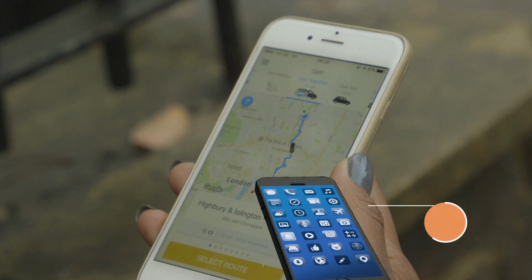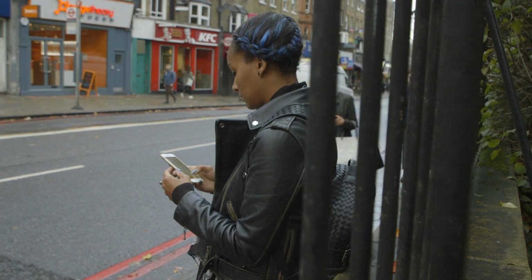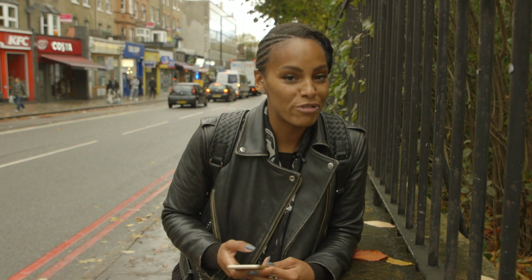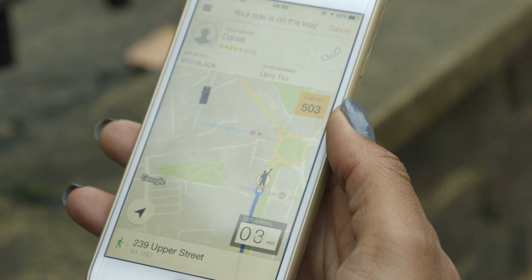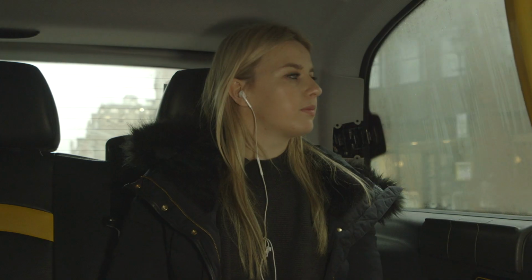First, a brand new app. It's called Get Together. It mainly serves the UK, currently in London and Manchester, and it's a black cab ride-sharing service on routes they say are underserved by public transport. So I'm standing at the start of one of the prefixed routes. It's a pretty familiar and easy to use interface, so with just one click, the cab should be along in around 5 minutes. Fares start at about £2 and you'll be sharing with other passengers, which is fine when they're as nice as Lucy here.